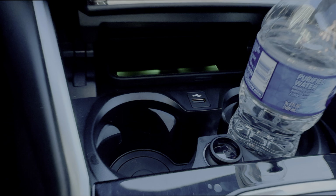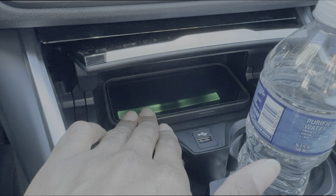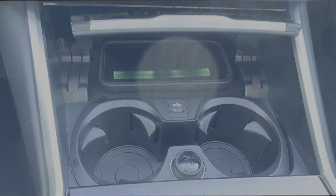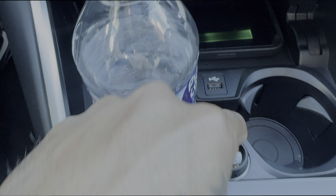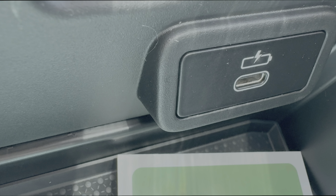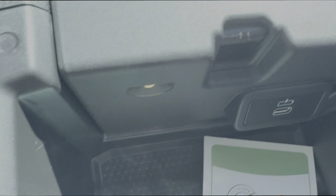Come down here. Yeah, man, we got the portable charger down here, the wireless charger, I'm sorry, the charging pad. Then we got our two cup holders. This thing has a USB still, USB type A. And of course, you got your 12 volt lighter charger right there. But look, man, this thing comes with a USB type C. Let's go. We got some space in here too.